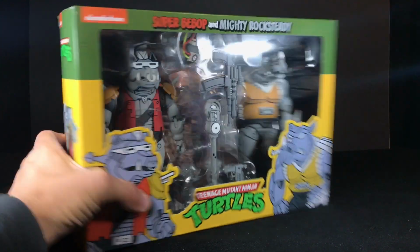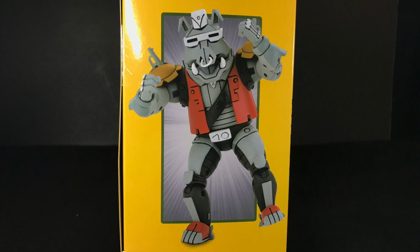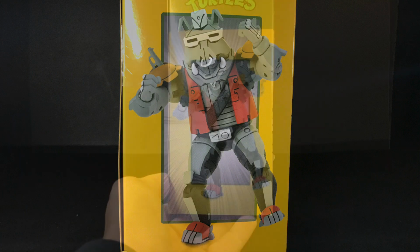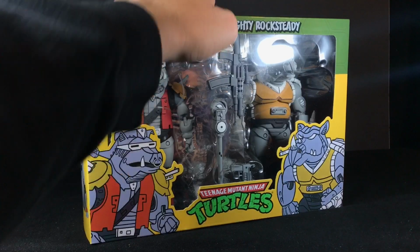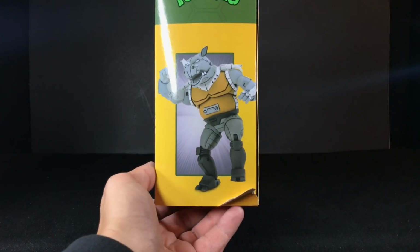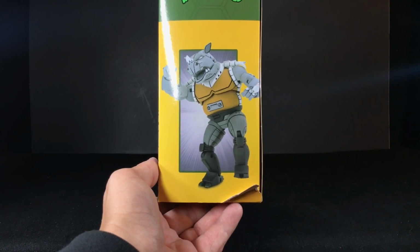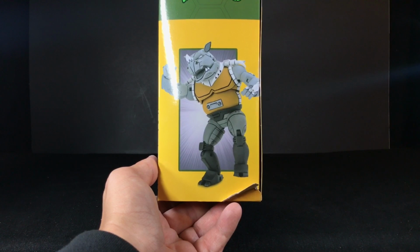On the side here, you can see there is a nice shot of Robotic or Super Bebop. I like the gray starburst behind him. I think that really helps push the whole robotic style. I didn't really pay attention to whether all the colors matched in the past 2-packs. I think the last one I looked at was A-Stuck and Mutagen Man, and I'm pretty sure that A-Stuck had a yellow starburst and Mutagen Man had purple.